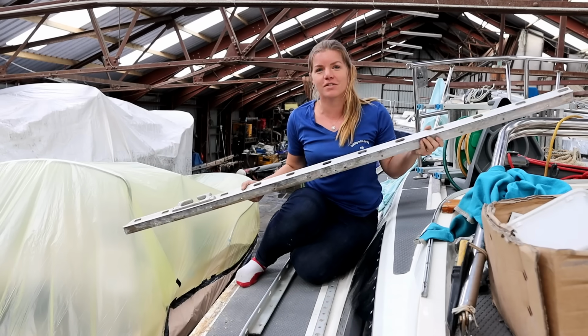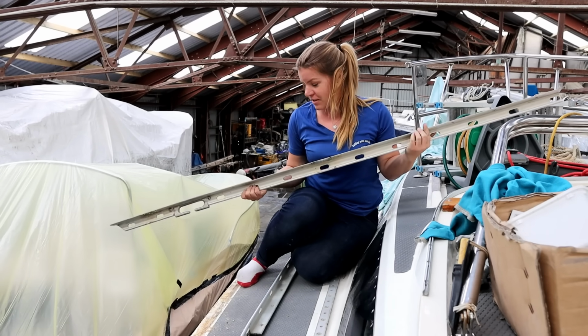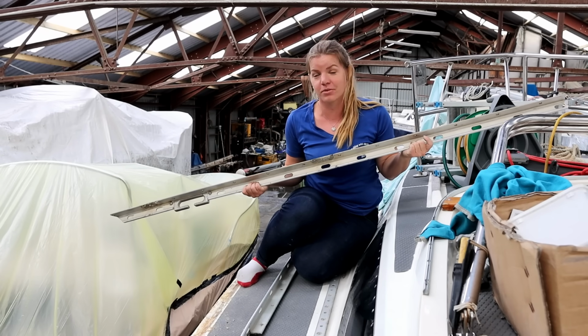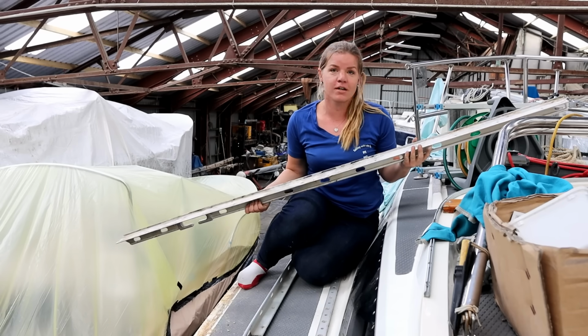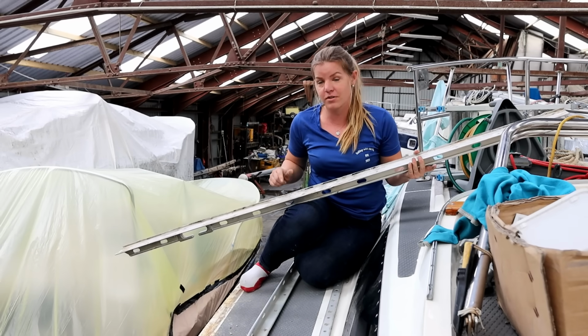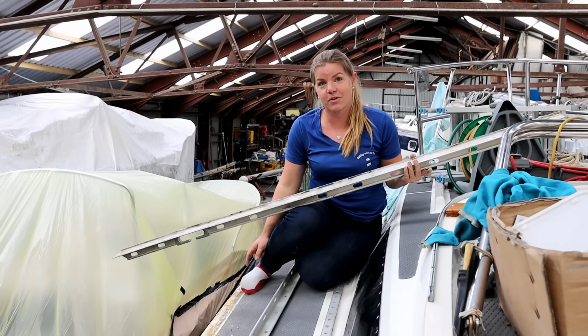So this is the short section that we took off the front, and we've been able to get some dimensions from this. But the trouble is that it's not just as simple as simply buying some more new tow rail off the shelf. I'm finding it really difficult to source this particular type of tow rail. The only tow rail available in the UK off the shelf is too small to fit on the side of Florence.